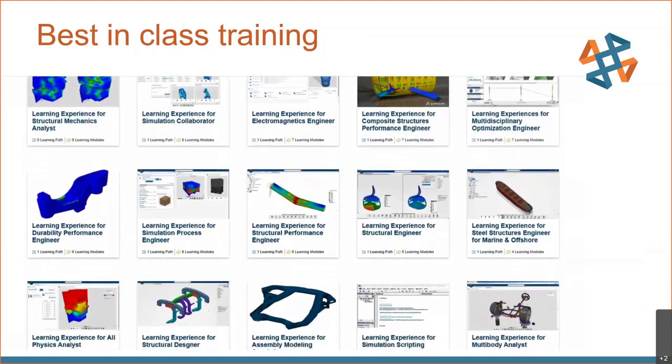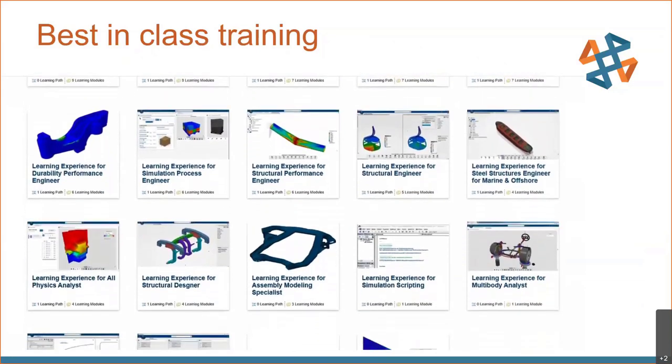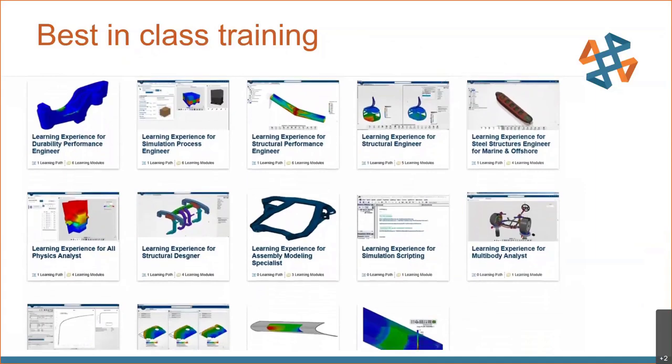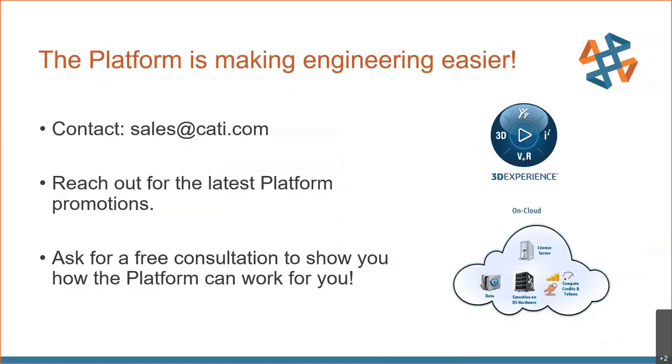So with that being said, I believe there's just one more row of training material coming through. And yeah, so that is it. We talked about a lot of different material today with data linkage, materials, automated modeling, flexible licensing, and all the different technologies that are available being on the cloud. So we are very excited to be working with the 3DEXPERIENCE platform and helping our customers get the most for their engineering needs. And we truly think that the platform is making engineering easier.